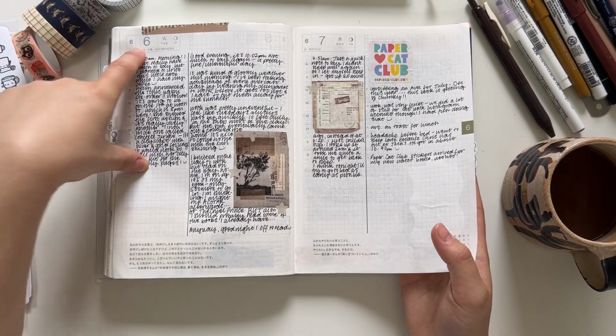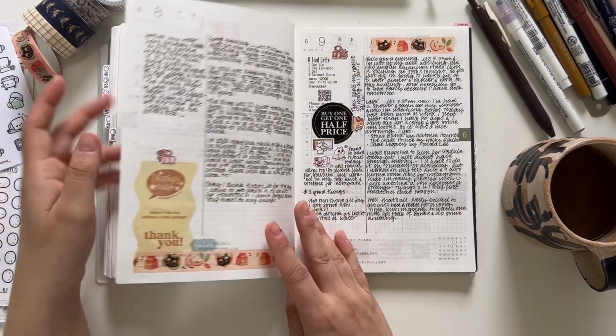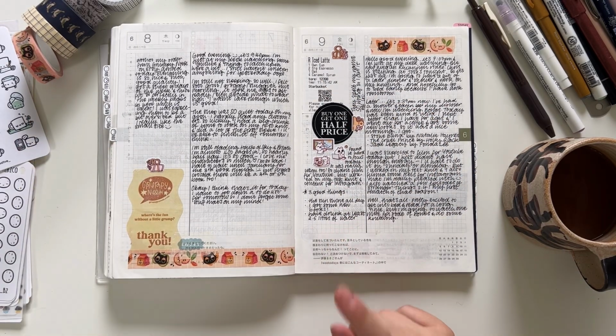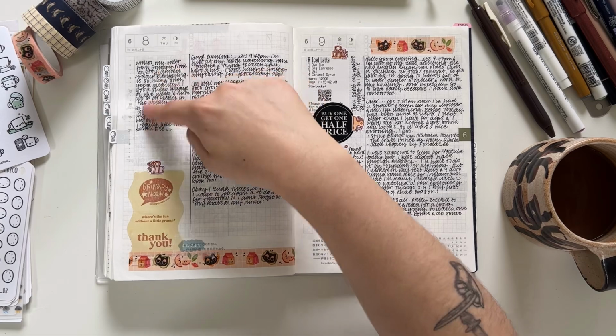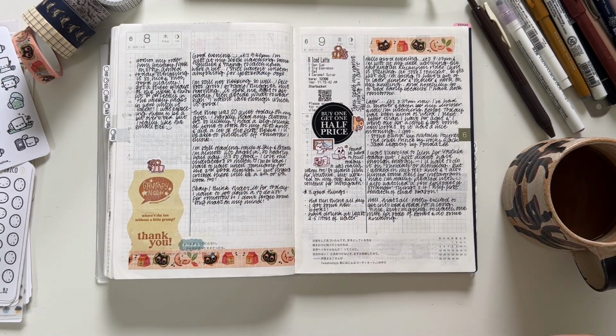Oh, also I didn't say, sometimes I use this column on the left hand side for morning pages. Sometimes I don't, like this day I didn't. And this day I didn't either. This was me writing about my online order. But yeah, sometimes I do that.